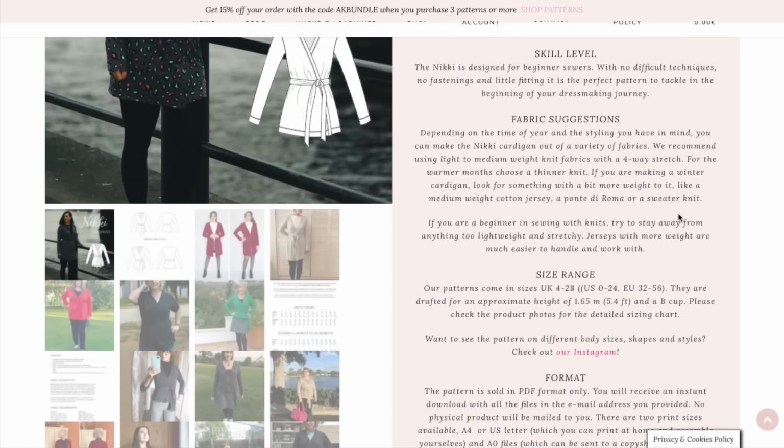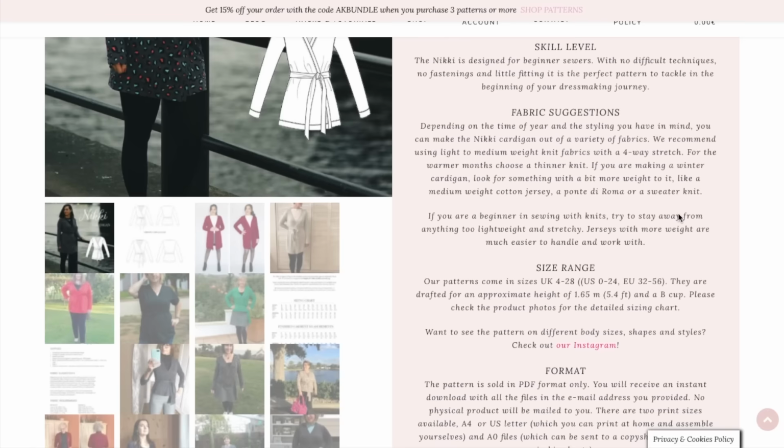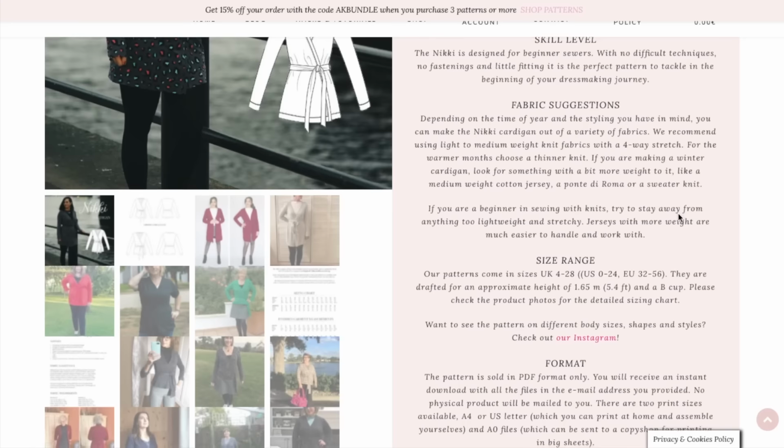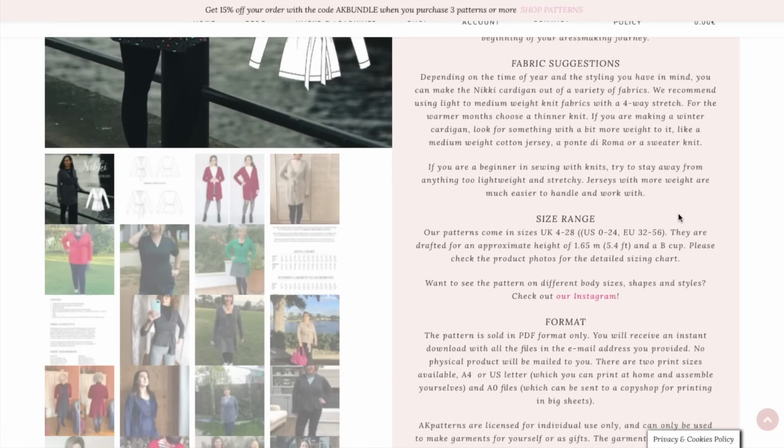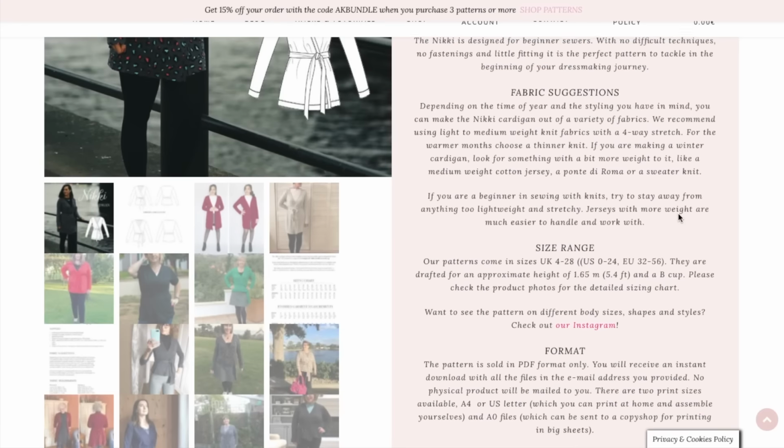Variety of fabrics, light to medium weight knits with 4-way stretch. For warmer months, choose thinner knit. If you're making a winter cardigan, look for something with a little bit more weight to it, like a mid-weight cotton jersey, ponte, or sweater knit.